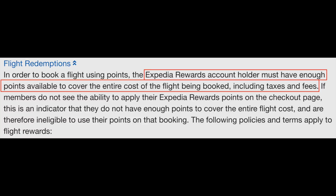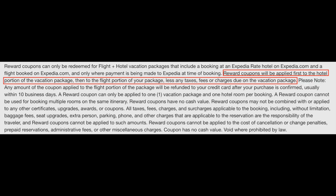And if you were to look to use your points for airfare, you would need to use all of your points to cover the airfare. Cash and points is not going to be an allowed redemption, which I do think kind of sucks. But interestingly enough, if you were to book a vacation package, which includes flights and hotel, you can use points and cash. The points are going to go towards your hotel first and then towards your airfare. These are going to be redeemed at 0.7 cents per point, so it's really not that great.